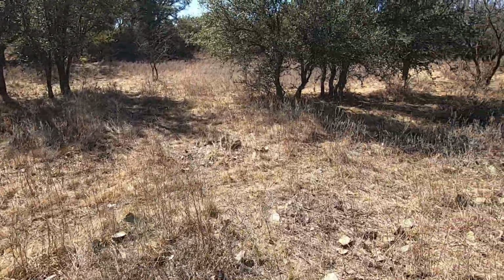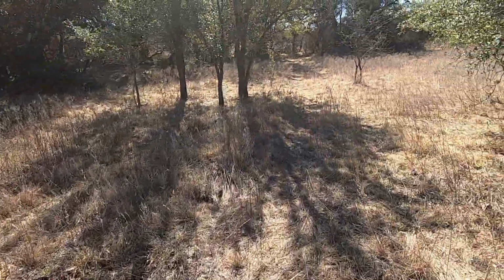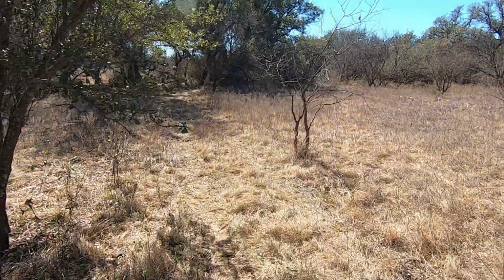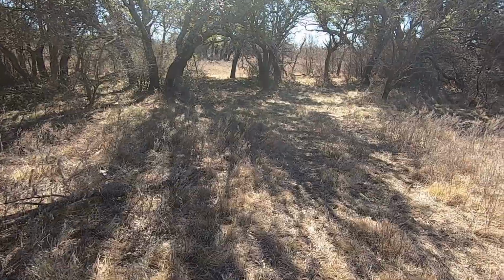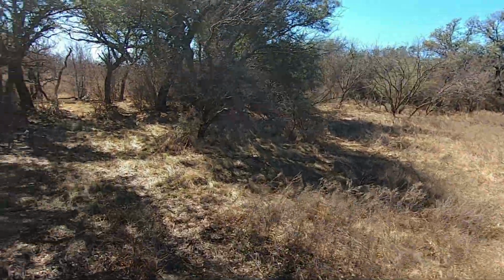I don't know if you guys saw that last one, but we jumped one up 50 yards away, but it was running right towards my brother. So I couldn't shoot. But he ended up getting it anyway, so it worked out awesome. The only unfortunate part is I don't think I was recording. I mean, it should have been. I hit record, but nothing happened.